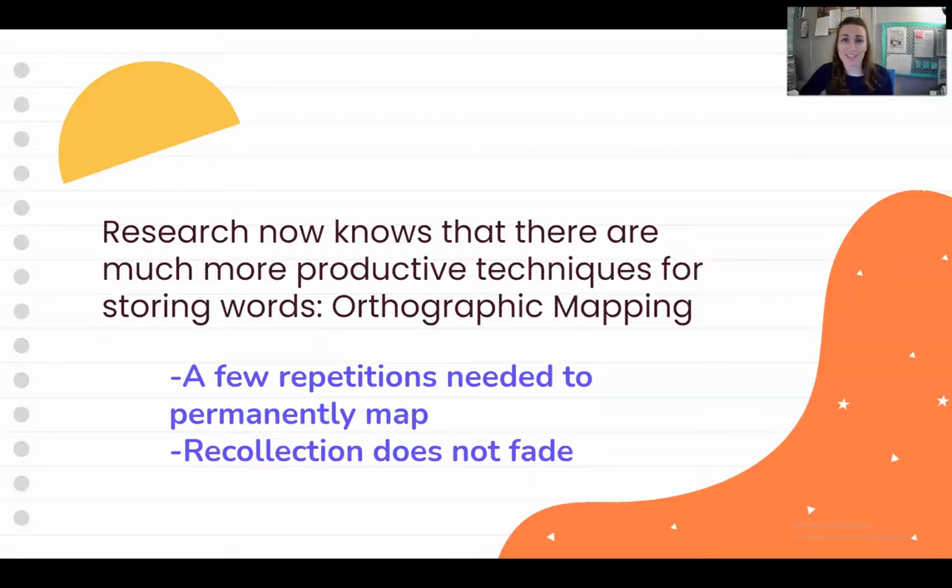Have you ever given those tests, the high-frequency word test or the sight word test, where you give them a list, they read them perfect one week, and then you come back to that same list the next week, and then all of a sudden they don't seem to know it anymore? That's because memorization doesn't work. If we use the process of orthographic mapping, it's going to be permanently stored, and we don't have to worry about it popping out of their head.